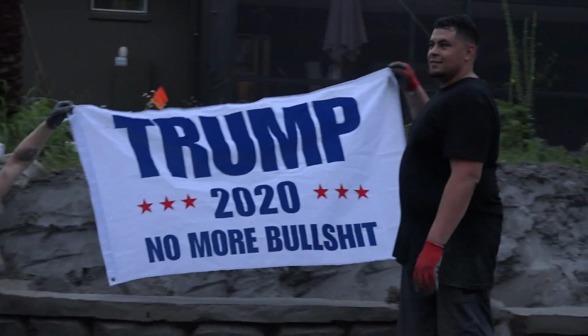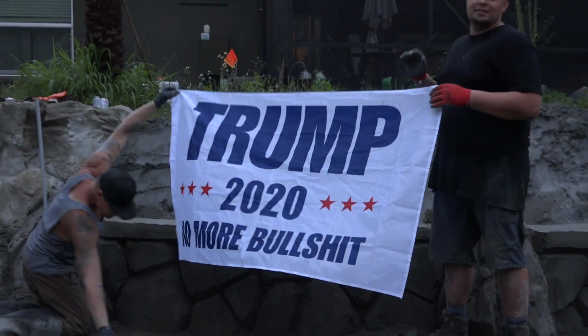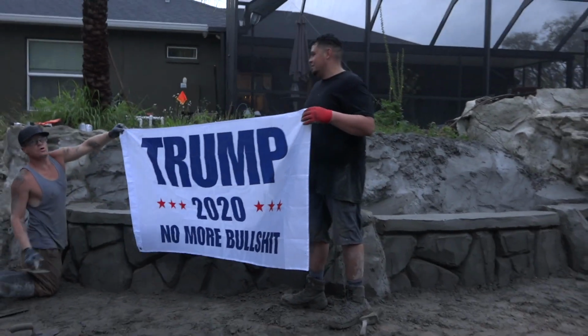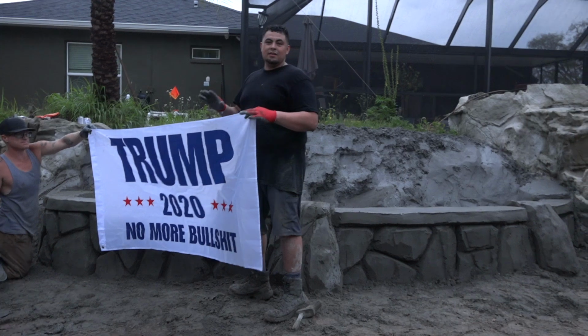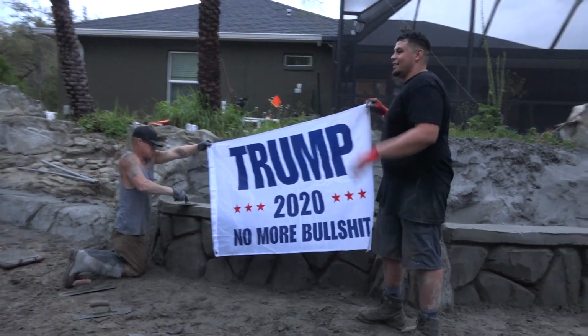It takes the kind of heart that that guy has to do these kind of walls. They didn't believe me, but I knew deep down I was gonna build a wall. No more bullshit. Not only did we build a wall, we built a pond. They thought I was at Mar-a-Lago. Is it beautiful?